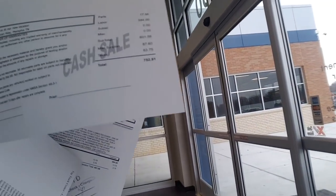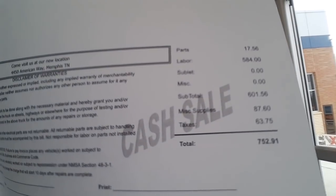So this is what they said. They charged me for a metal seal and a screw. Came up to about 16 bucks. And the total right here is what I had to pay. See that right there? $752.91. And I'm gonna break it down further for y'all because he told me already that the labor alone was $584. The parts total was $1756. The operation total was $601.56.